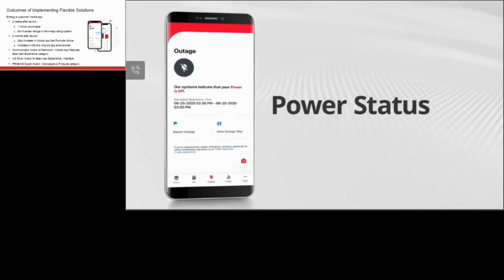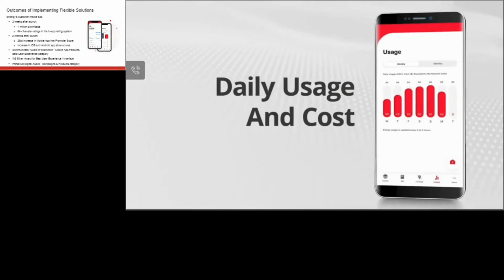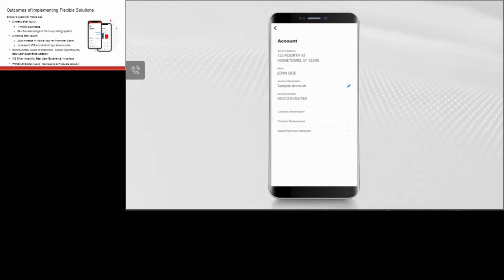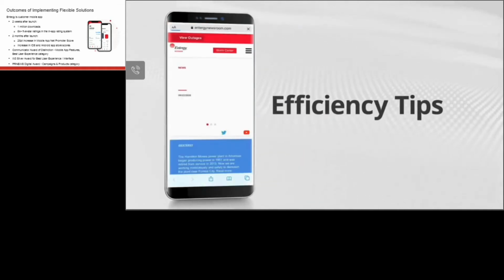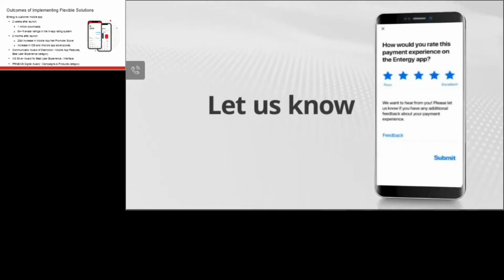Navigate to the outage screen to view your power status, report an outage, and view the outage map. Navigate to the usage screen to view your daily usage and cost, or see your monthly trend. You can locate your account number by viewing account details or viewing your bill. The Entergy app also offers energy efficiency tips, Storm Center, and current news and updates. As a valued customer, your feedback on ways to improve your mobile Entergy experience is always welcome.